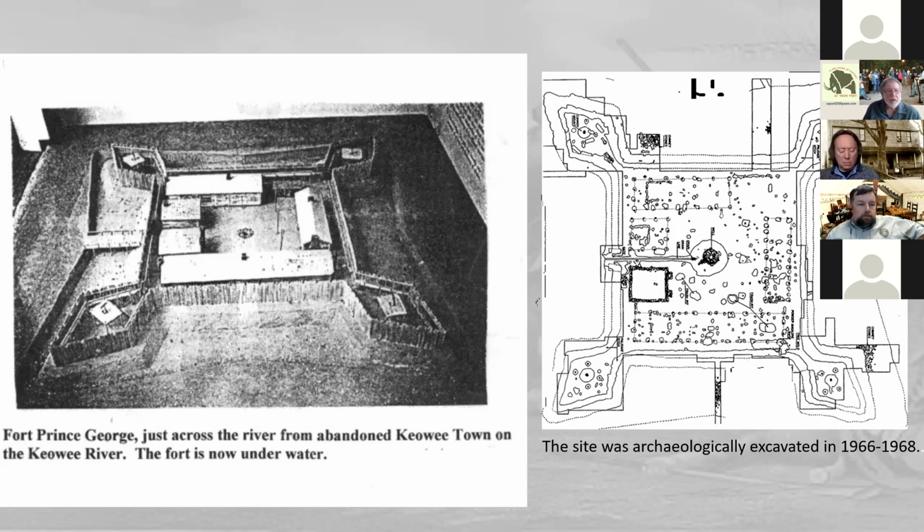On the left is a photo of a model made by one of the investigators that did the excavations. The site plan map of the excavations is on the right there. And I think it's a pretty accurate depiction based on the archaeology.